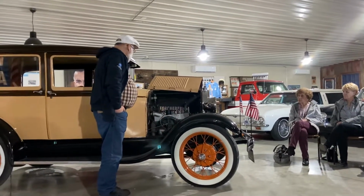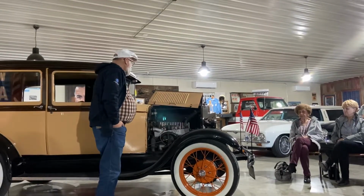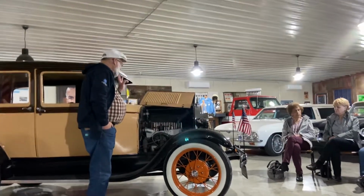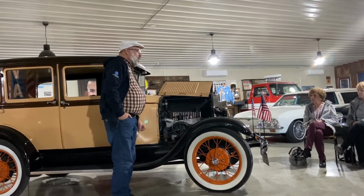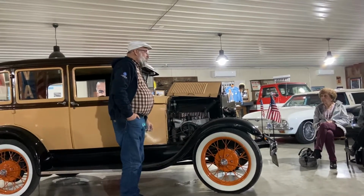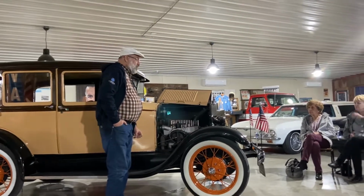But then, the Model As were made from 1928 to 1931, and a little over 5 million of those were produced.